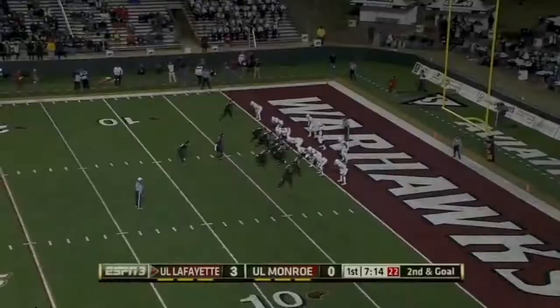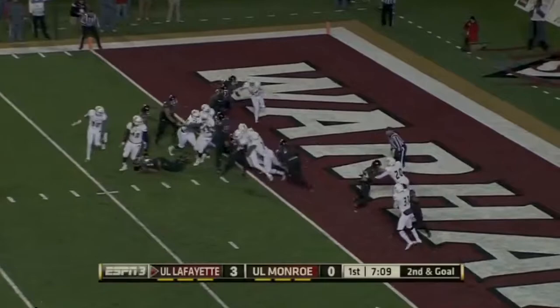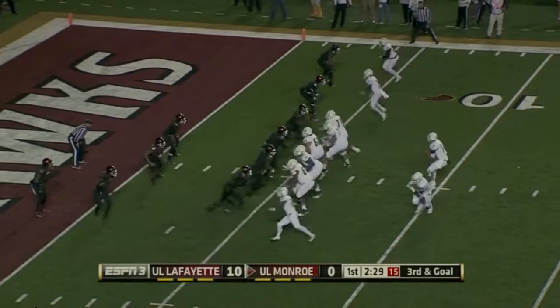Last week they liked the tall wide receiver Jared Johnson. We'll see if they hit him with the fade again. Instead, they hand off to McGuire. McGuire in for the touchdown. That's Holly in motion behind the line. Thomas fires it in there to Kenzie Jackson for the touchdown.